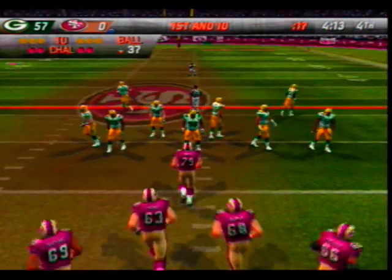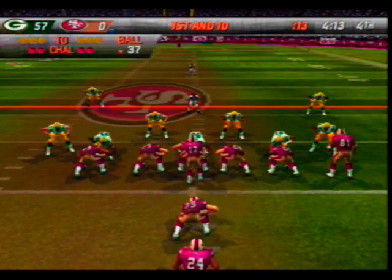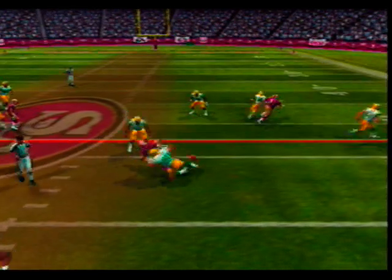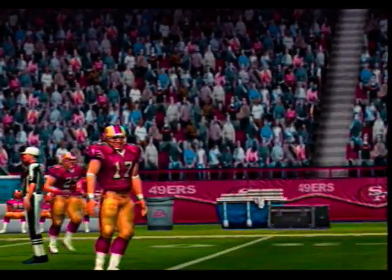First and 10. Ball on the 37-yard line. I'm coming through, baby. Let's go. Paul in the backfield. Gets rid of it. Gets his hand on it. Number 89 was his intended target on the coverage.